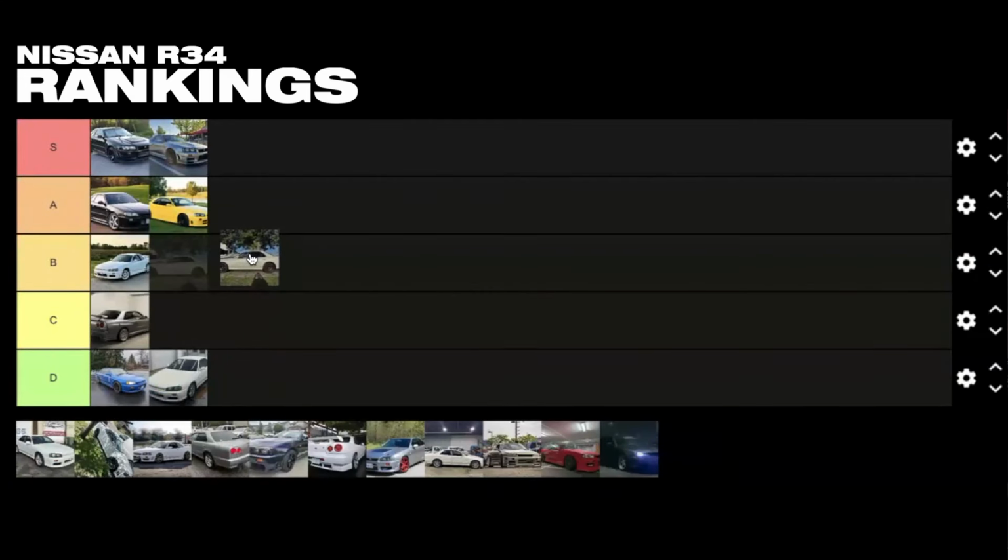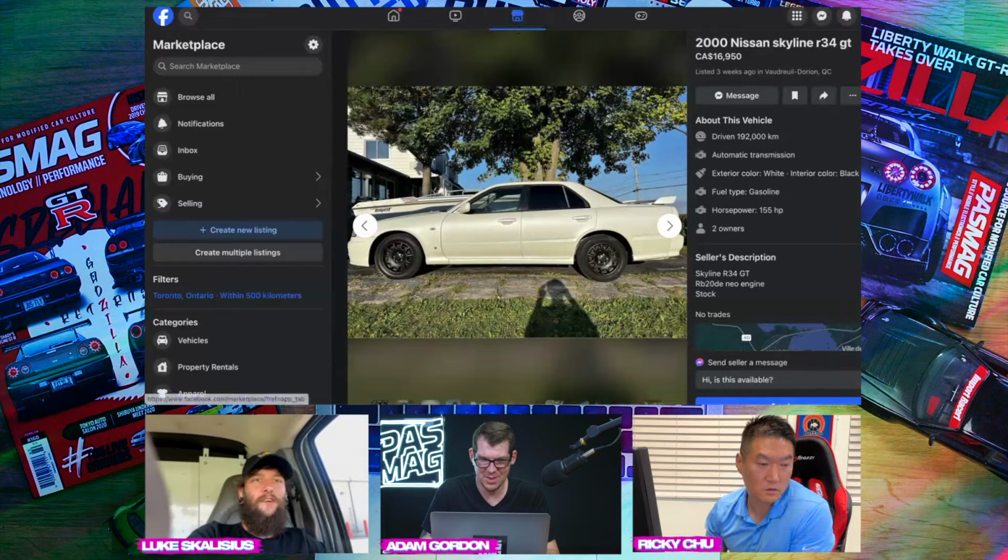This is the Skyline for somebody that just wants to drive a Skyline. They don't care too much. They're just like, I want it, but I don't want to be too critical. I have an R34. That's it. Yeah, right. Where's your R34?